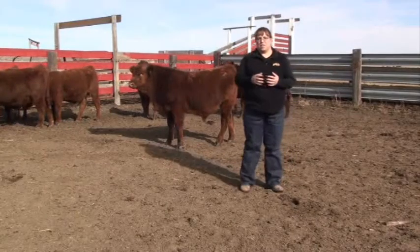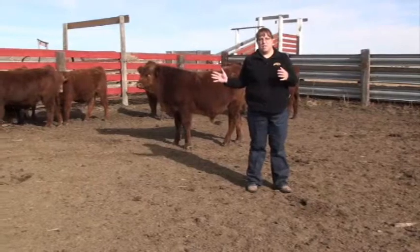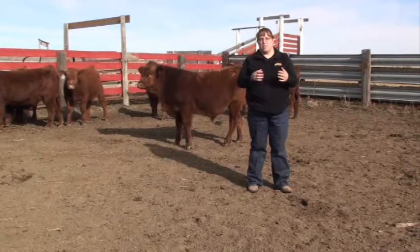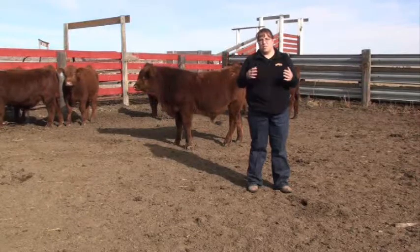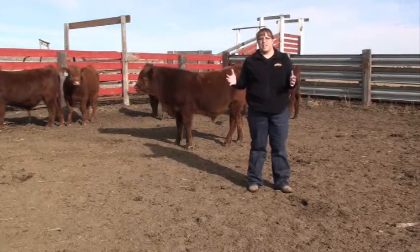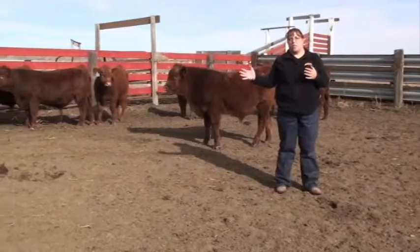Today we are working with a set of calves that have been weaned for about a month. They've been on feed. They need to be revaccinated. They need to be boosted. And so the first thing that we need to do when handling cattle is remember to handle them nice and quiet.